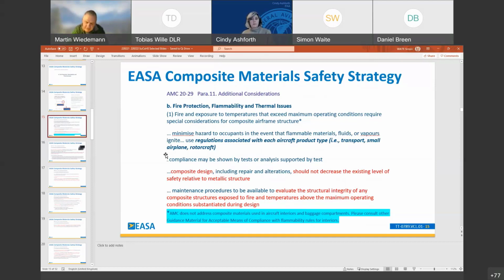But what you're saying, Cindy and Simon, is there's no difference between, let's say, normal static sizing values, evaluation, and these fire and heat exposure issues. So regarding the material properties or regarding the production technologies used to produce the parts, there's no special requirement regarding fire protection and heat exposure.